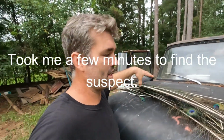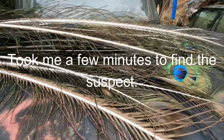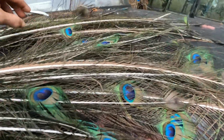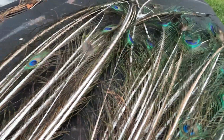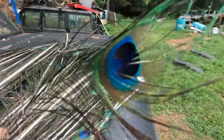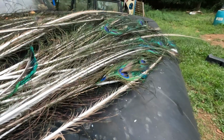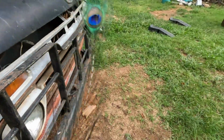All right, so I had to run and change my shirt. I already ruined a good pair of pants. I didn't want to ruin a good shirt working. So here's my haul from this season. And this is all just one peacock, and this is not even near all of them. See, just absolutely beautiful. I like the little baby ones, they are some of my favorites. Like this one.